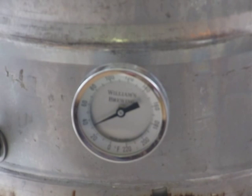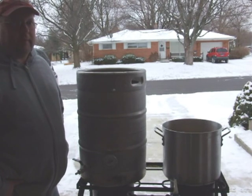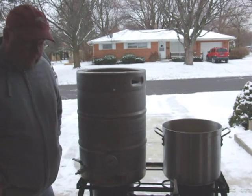You can see it's already pretty cold, so we're going to have a little bit of heat to throw on it. We're going to be doing a brew in a bag technique, so we're going to heat up our water first. We're going to shoot for about 156 Fahrenheit. So we got a little ways to go.